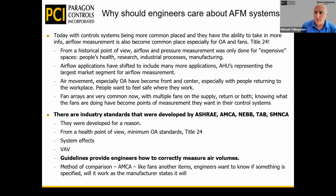But the standards that were developed, while most of them pretty much are uniform, are pretty much ignored by the industry unless Paragon gets involved with it. I could ask a lot of engineers or owners about different things about airflow measurement, and it's really like a foreign language.